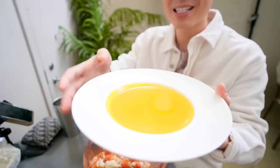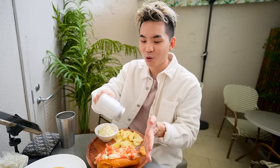I've never had lobster bisque other than the one from Costco, so I'm super excited to try this. It kind of looks like tomato bisque. The server recommended that we use the pepper on the chips and the coleslaw, and the Old Bay we're just gonna sprinkle all over the lobster just for extra spice.